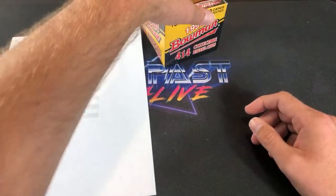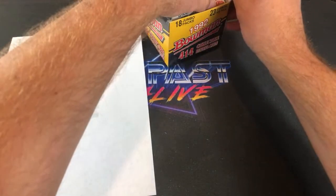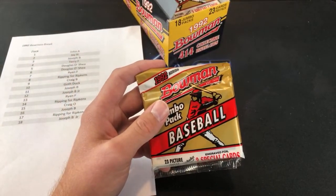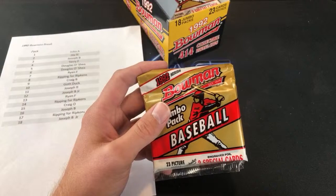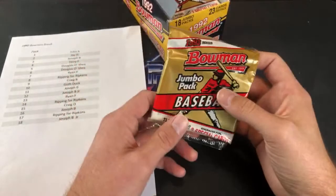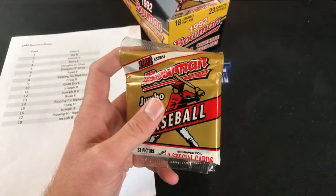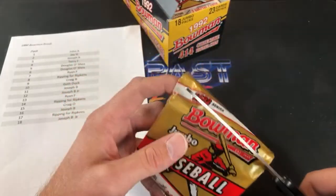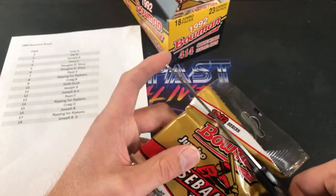So we move on to pack 2, and that is our buddy Jay Hadley. And there's Ripping for Ripkins that says, thanks for doing this, John. Such a great set and great rookie cards. Good luck, everyone. Thanks a lot, buddy. Appreciate that, Corey. Corey has 3 spots in this break. And there's our buddy Joe's Card Corral and Joe Mansman. How you doing, guys? Thanks for stopping by.